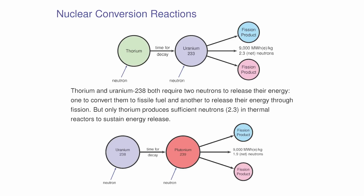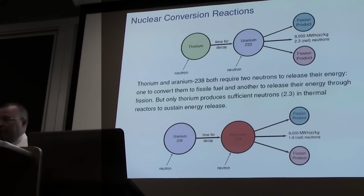Uranium-238 is converted to plutonium through a neutron, but that's thermally fissioned. On net, you only get about 1.9, so you're below 2, you're below that threshold, and that's why we can't build plutonium breeder reactors in thermal spectrum reactors. Just can't do it. There's not enough neutrons. Plutonium has a real propensity to eat neutrons too.